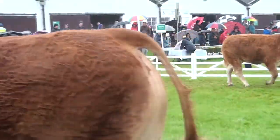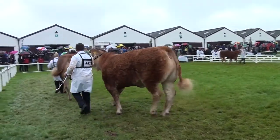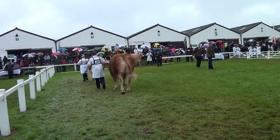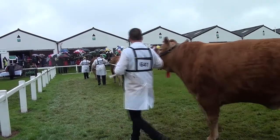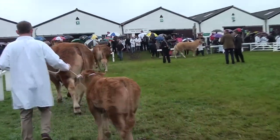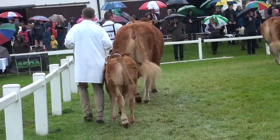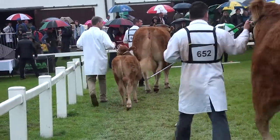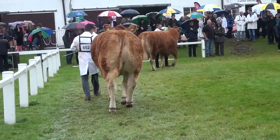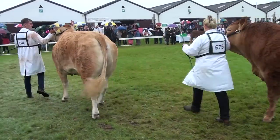First of the female classes here in judging ring number 10, class 4A. Shorthorn female in calf and milk from 31st December 2015. X841 of Upsall was exhibit 32.